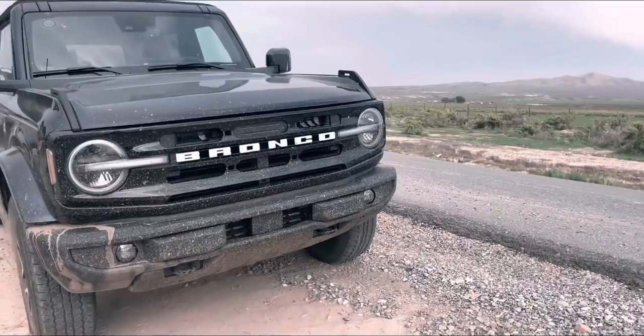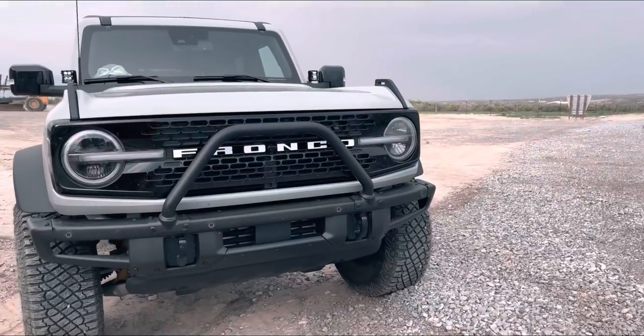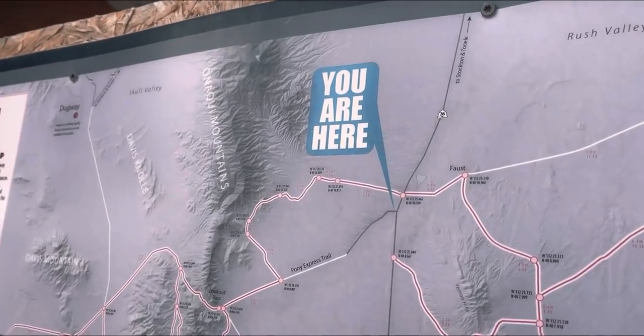I'm Justin B. McBride. Behind me here is Ryan the Temp, this 2021 Outer Banks Bronco in antimatter blue. And then we got Bronco Bronco with us, which is a first edition Sasquatch Bronco. And we're out here on the Pony Express. So a couple Broncos on the Pony Express.